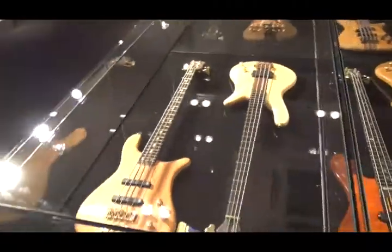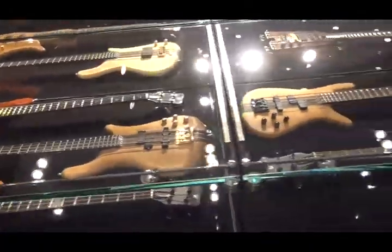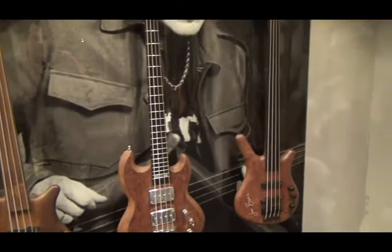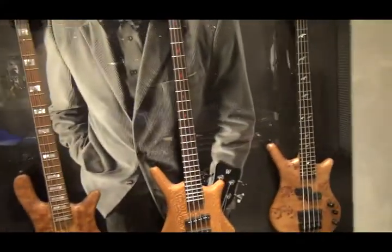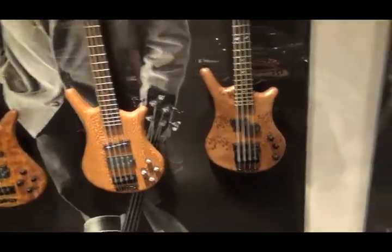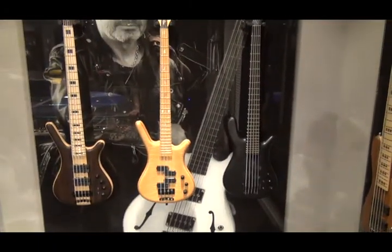Here we have some of the old ones, some of the early year Warwick basses, some of the first ones. Some juicy old ones in here that date way back to the beginning. Jack Bruce. My man Peanut. John B. Williams, total sweetheart, wonderful bass player. And Jackie from the iconic German band Silly.